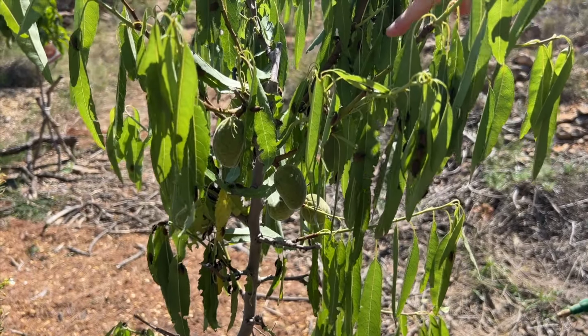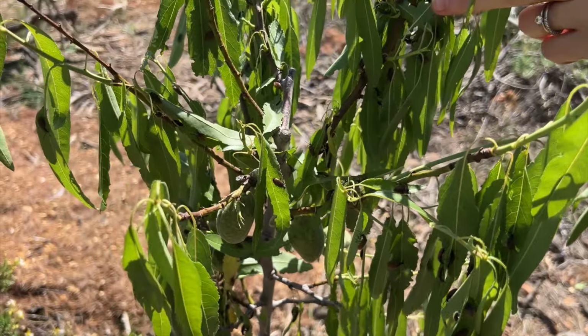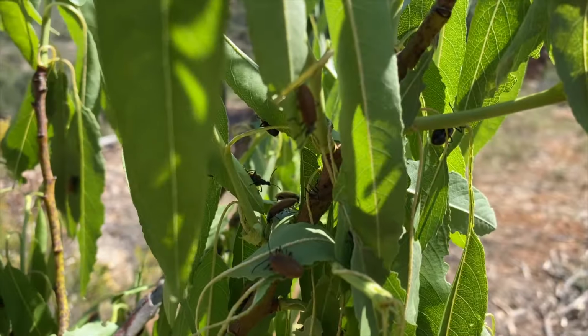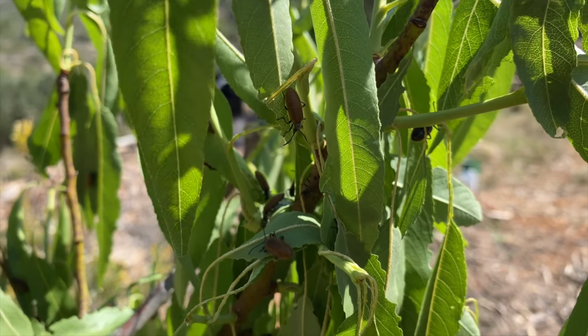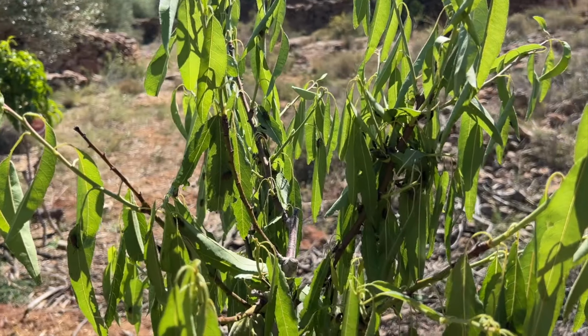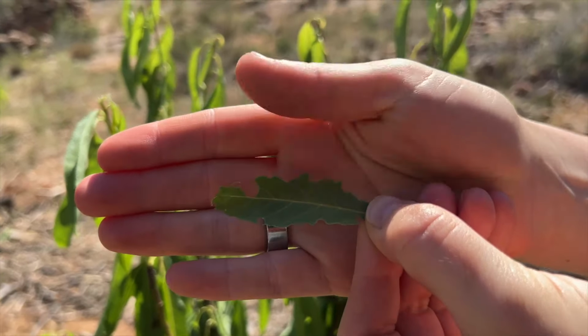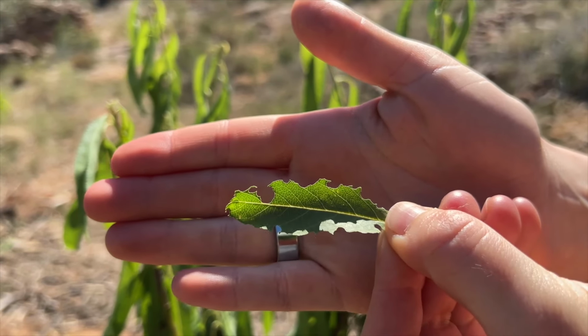So you can see here on the almond, this is the worst hit one, and there are just hundreds of them. The leaves are covered and they're eating all the leaves. I don't know if you can see that. They're just eating all of the new fresh green leaves.